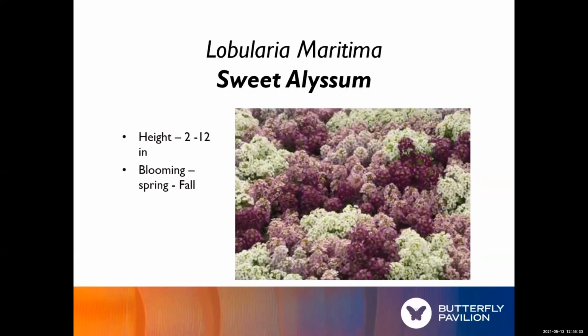Sweet Alyssum, this is one of my favorites. It's actually a really low blooming flower, and it's called a creeping flower. So it fills in a lot of those gaps of our gardens really nicely. You can fill in some gaps in pathways and stone walls, and it is going to be a little bit lower to the ground. And they are pretty easy to get started, even if they're planted kind of late in the year. So it's a good option for a while.